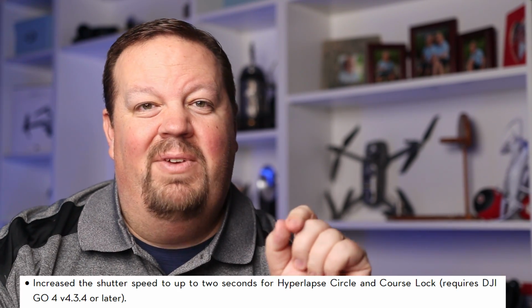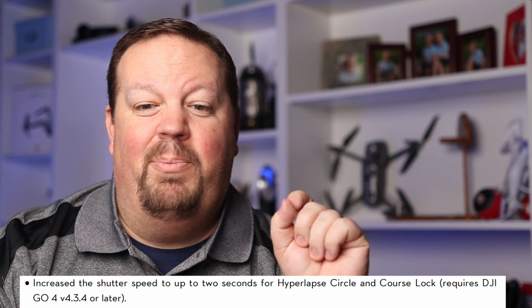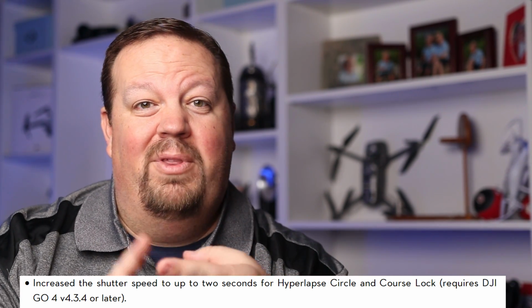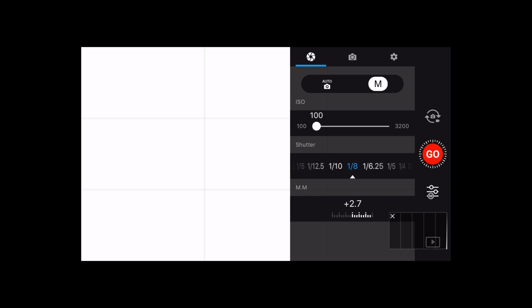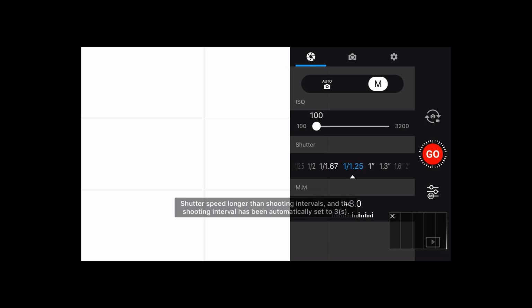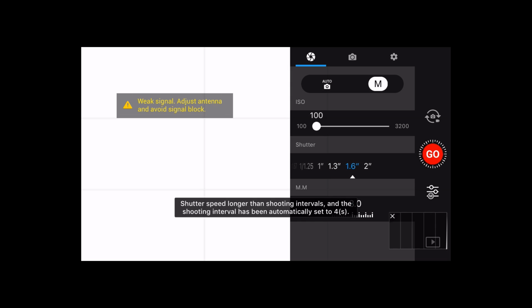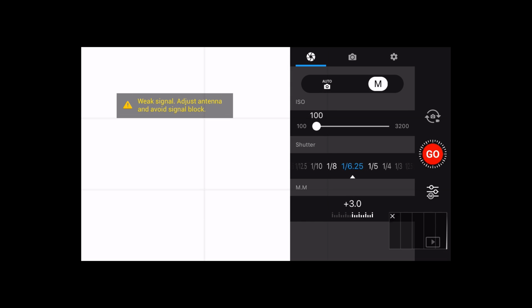And why I say kind of is that they've only updated that for the hyperlapse circle and the hyperlapse course lock. They have not updated it for the waypoints or the free. I'm not sure why they only did 2 of the 4, but hopefully they will continue expanding that for the waypoint hyperlapse as well as the free hyperlapse in the future. This is really important, and this is a big feature because this gives you the ability to get great hyperlapses in low light.